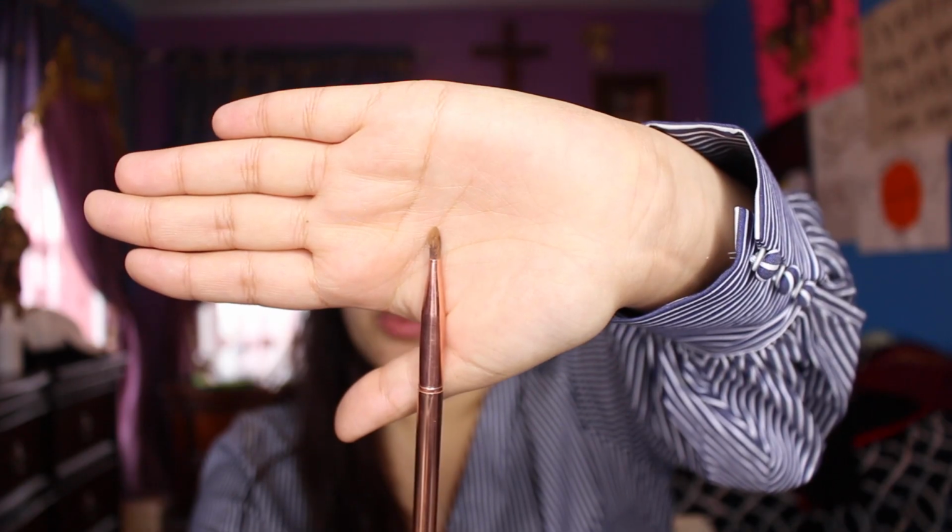I'm going to go in with this brush. So I'm going to take the shade Obsessed in my Jaclyn Hill palette. I'm going to just put that all over the lid, kind of like the inner part of the lid. I don't want to take it all the way where I have my concealer. Just focus that right there.